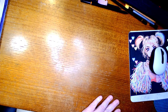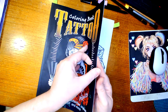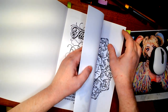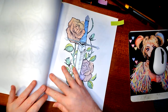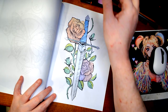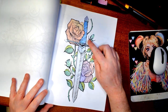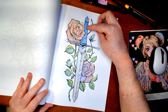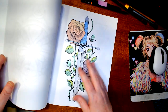Okay, here. And this one is from one of my tattoo books, and this is by, hold on, Lisa Morrow. I had an event for Swords and Daggers, and I did this. I love how this turned out. You can't tell on screen, but there's stripes going up and down here, and I've got it as two different metallic blues.